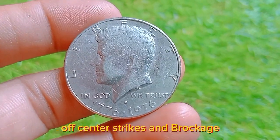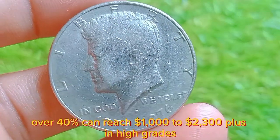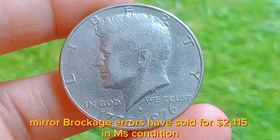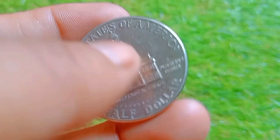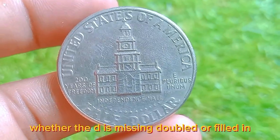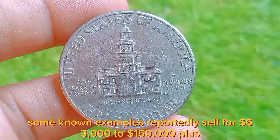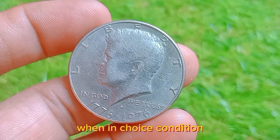Off-center strikes and brockage. Off-center strikes over 40% can reach $1,000 to $2,300 plus in high grades. Mirror brockage errors have sold for $2,115 in MS condition. Filled or missing D mint marks. Whether the D is missing, doubled, or filled in, these errors are extremely rare. Some known examples reportedly sell for $63,000 to $150,000 plus when in choice condition.